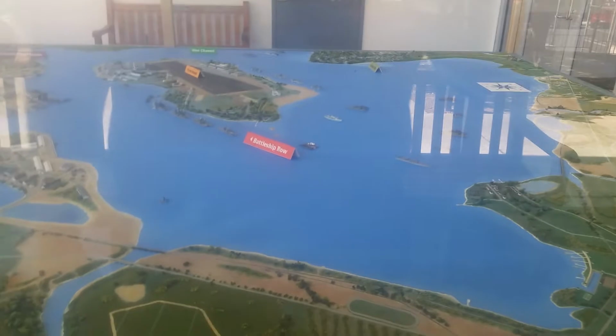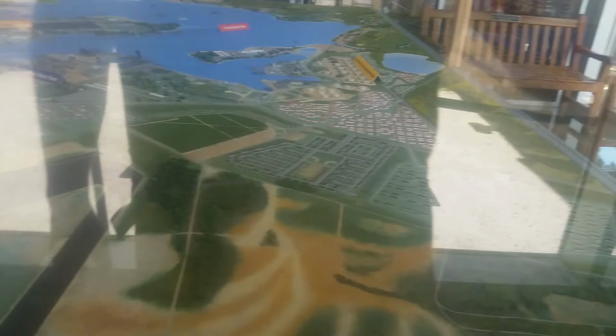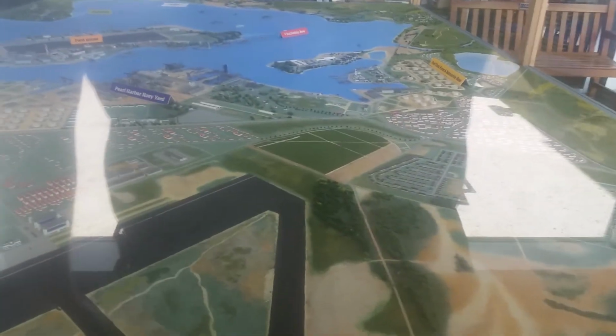Okay, this is the best model of Pearl Harbor I have ever seen, and it's here at the War Museum of the Pacific in Fredericksburg. And fortunately, there's a lot of sunlight coming in here.